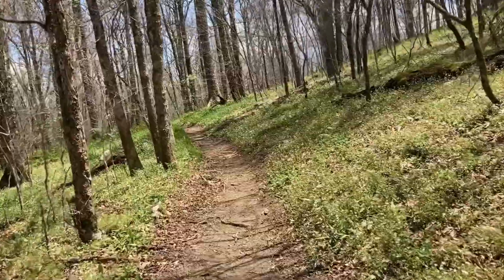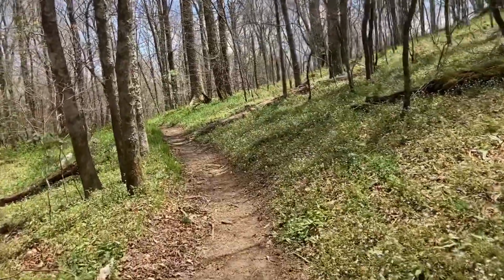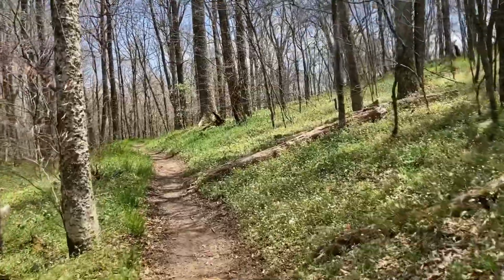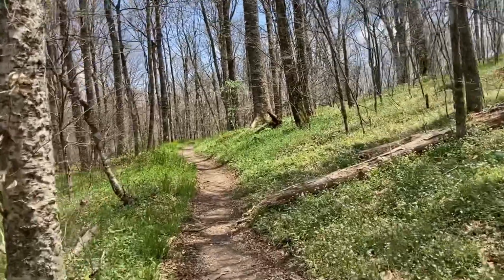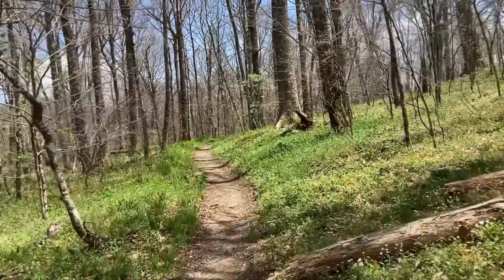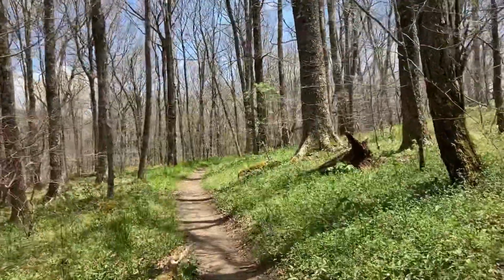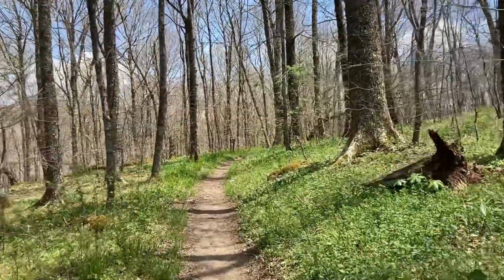It is 1 o'clock. I have left the Derrick Knob shelter, so that means I will be going 5.7 miles to the next shelter, which I'm so excited about. I love climbing these mountains.